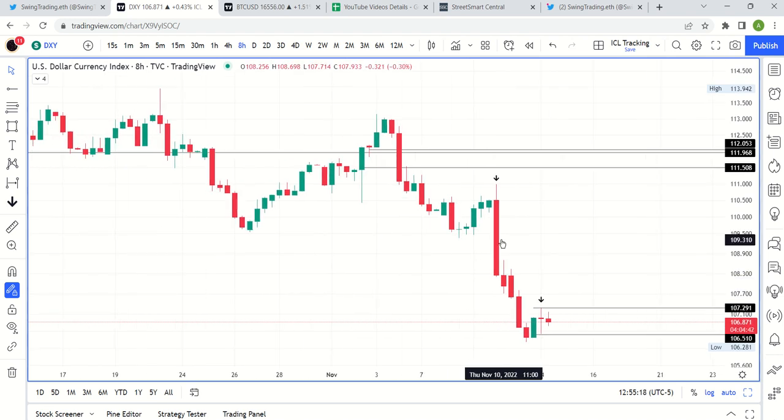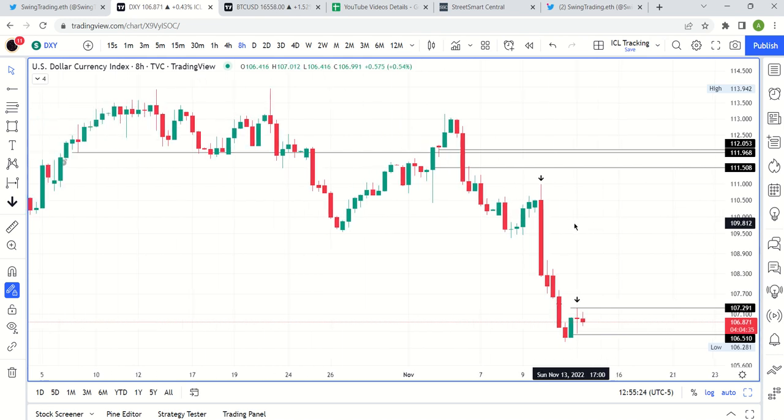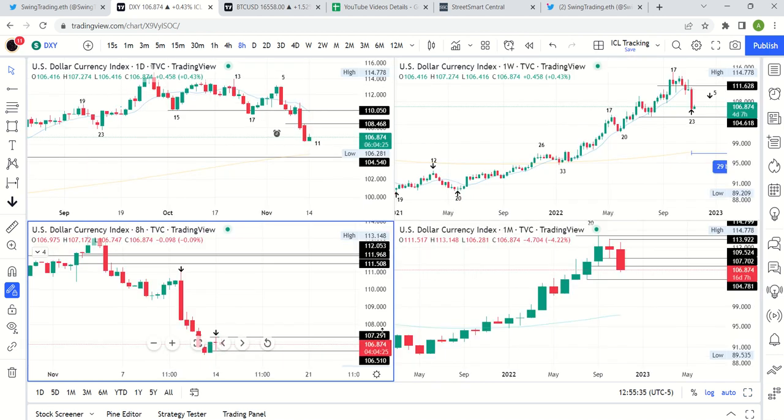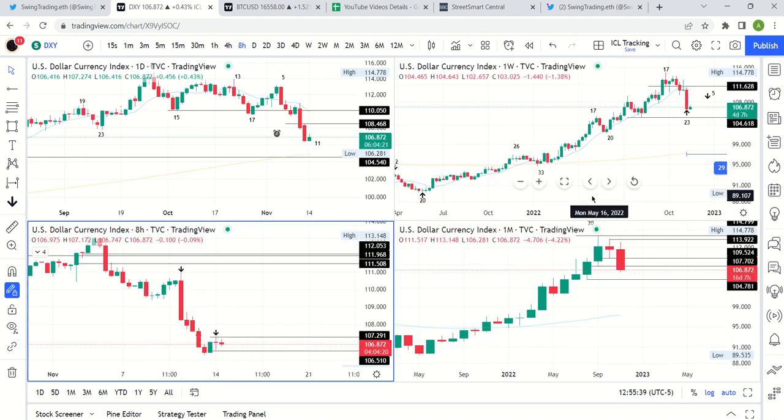I'm watching this like a hawk because I'm looking to add to puts on UUP, which is an ETF that follows the dollar index. But that's how you zoom in and use this kind of micro, very tactical analysis to gauge the bigger trend. Because what happens here on this hourly chart, on this 8-hour chart, is going to impact this daily, which will impact the weekly, and of course the monthly and beyond.